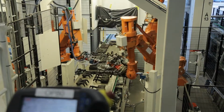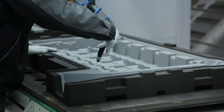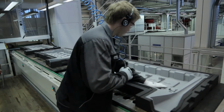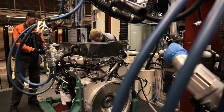In the cab plant, the sheet steel is shaped in 340 new presses. In one single year, they will produce 7 million parts for the new Volvo FH. Each part is pressed in several stages, as this improves the fit of the cab's various panels when they are put together.